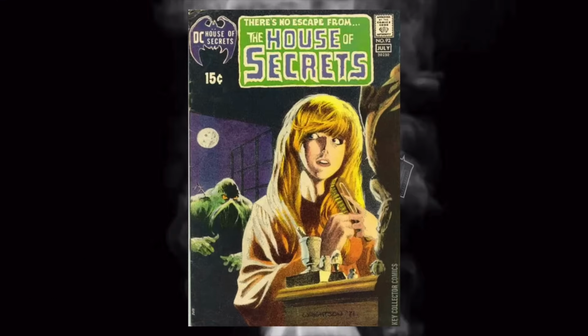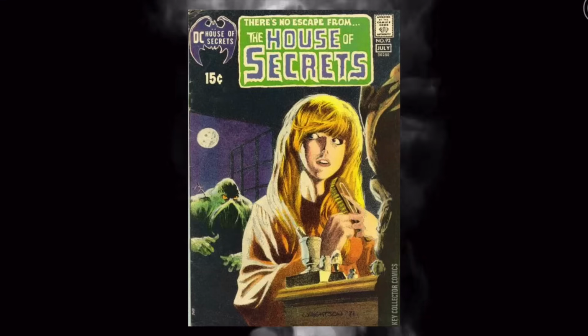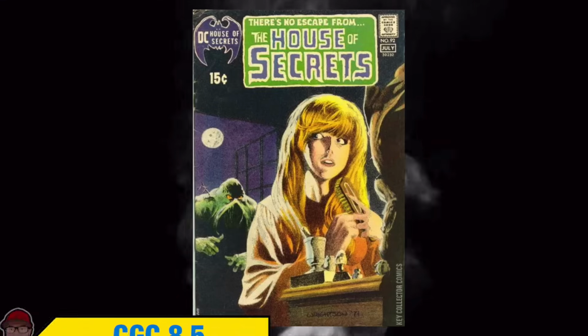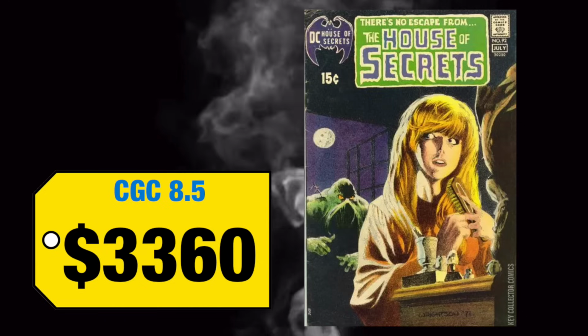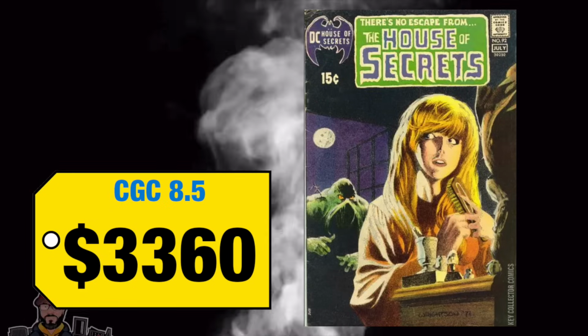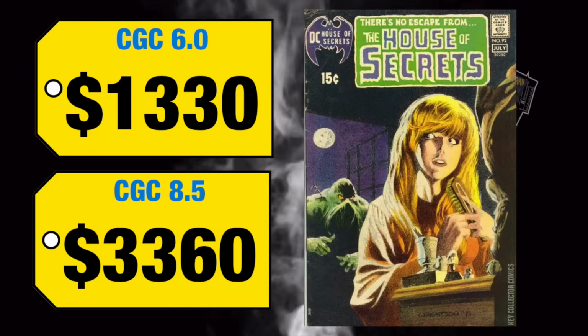At number 4 this month is House of Secrets #92, the first appearance of the original Swamp Thing, Alex Olsen. And last month we had a CGC 8.5, selling for $3,360, up 6% over that average. Then we had a CGC 6.0 sale for only $1,330, up 1% over the average.